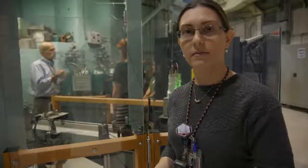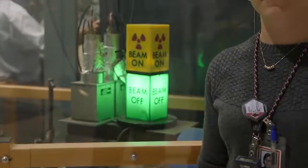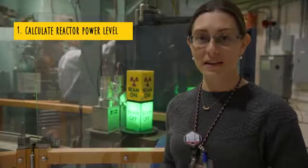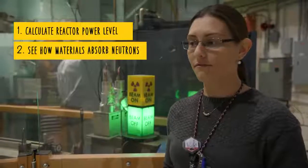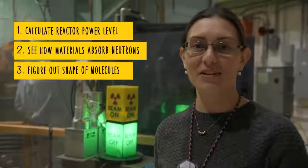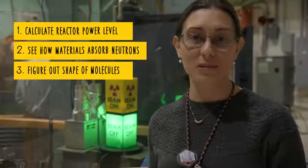So students at MIT can actually do experiments at the reactor? Yeah. We have a lot of student participation here at the reactor. So what kind of experiments do students do with the neutron beam? So you can calculate the reactor's power level based on the speed that the neutrons are traveling. You can figure out how good a material is at absorbing neutrons, and you can also figure out the shape of molecules based on the way neutrons bounce off them.